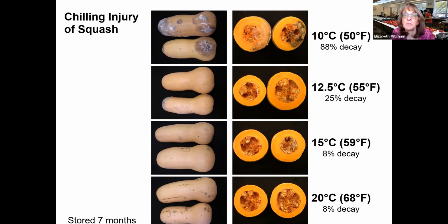But if you store them at low temperatures, they actually don't do as well. So 50 degrees can lead to quite a lot of decay, and it's decay because of chilling injury, because the product was actually damaged by those low temperatures. Even at 55 degrees, you get more decay than if you're at 59 or 68 degrees. So that would be the optimal range.